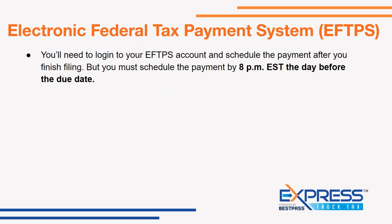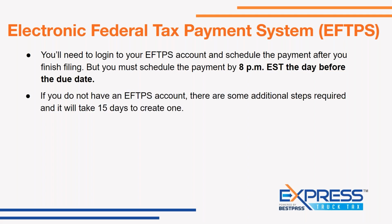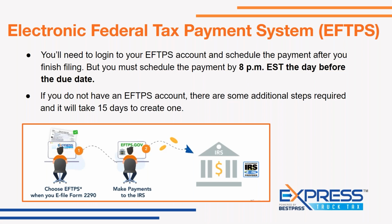Next is the EFTPS option. So you'll already need an EFTPS account set up through the IRS. When you are using this option, you want to make sure that you log into the EFTPS account and schedule the payment by 8 p.m. the day before it's due. So again, with the Form 2290, the due date is August 31st. So you would want to at least do this by August 30th to log in and make that payment before the due date. If you don't have an EFTPS account set up, it takes about 15 days to get one set up. So you want to go ahead and start that process by going to EFTPS.gov and setting up an account. But then again, that's another way that you can make the IRS tax payments.